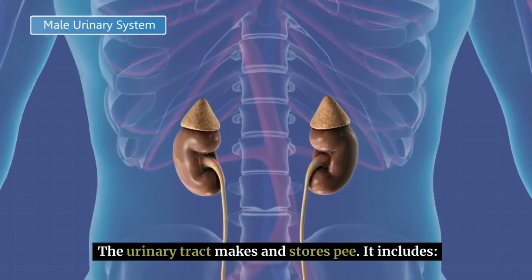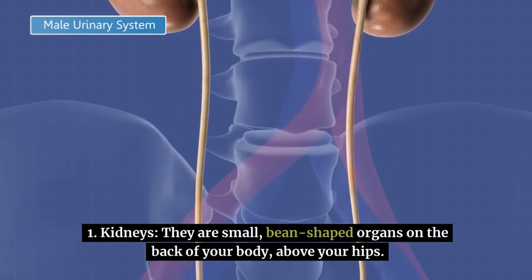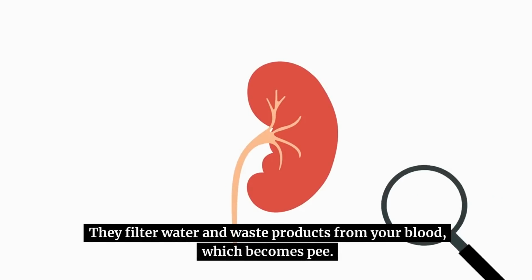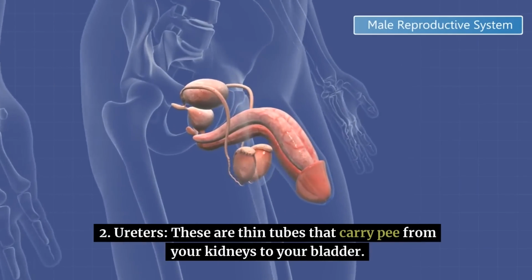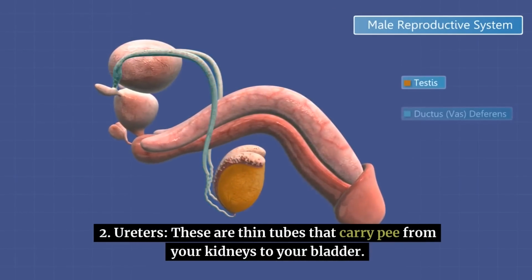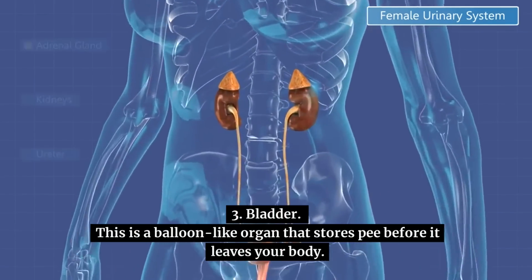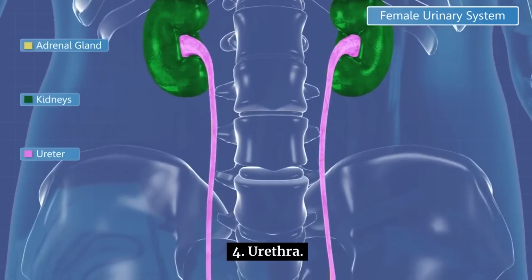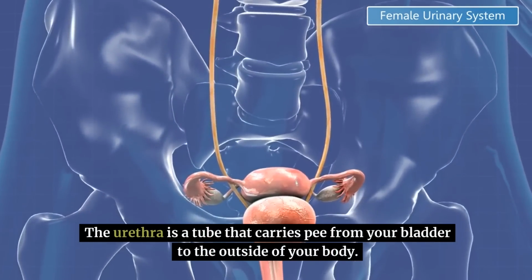It includes: 1. Kidneys. They are small, bean-shaped organs on the back of your body, above your hips. Most people have 2 kidneys. They filter water and waste products from your blood, which becomes pee. 2. Ureters. These are thin tubes that carry pee from your kidneys to your bladder. 3. Bladder. This is a balloon-like organ that stores pee before it leaves your body. 4. Urethra. The urethra is a tube that carries pee from your bladder to the outside of your body.